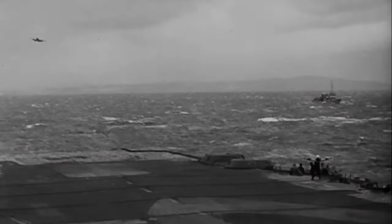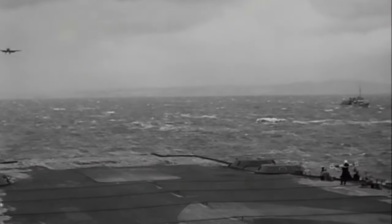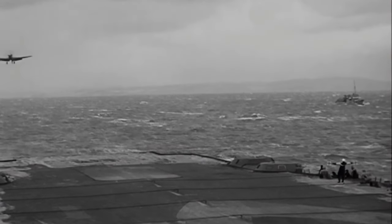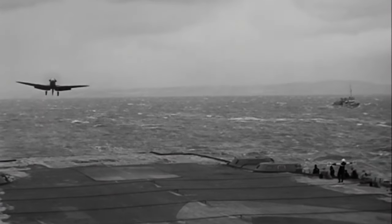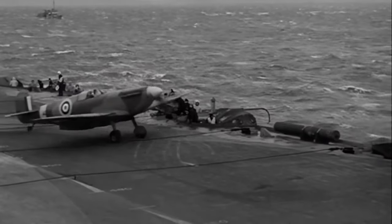The latest experiments in fast landing aircraft have been with a modified Spitfire, known to the Fleet Air Arm as the Seafire. Now you're going to see the very first deck landing by one of these craft. Again, obedience to the batsman's signals brings the pilot into a pretty good landing.